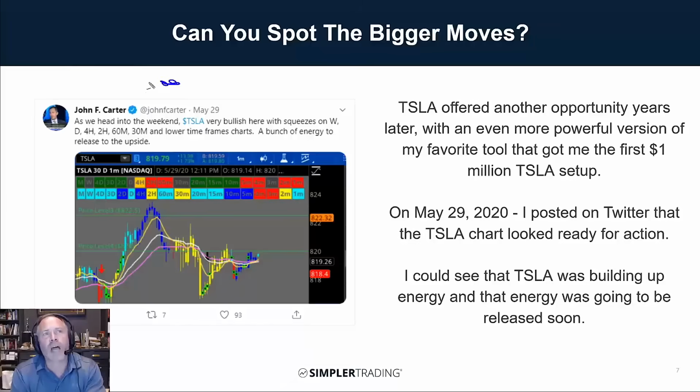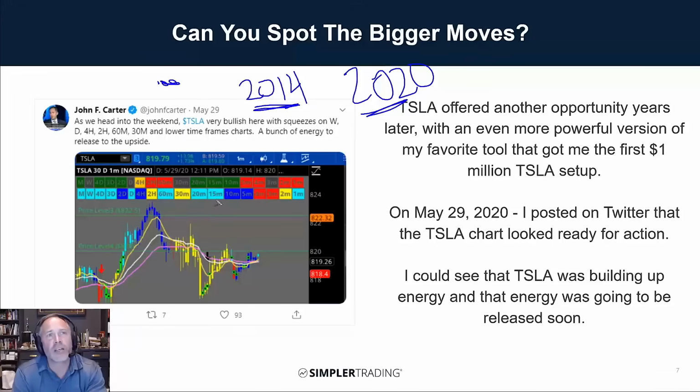So what's happened over time is we've tweaked this. We've added some additional tools to this, and in 2014, that was a great year for Tesla. Then in 2020, a lot of things came together, and we made some improvements in the squeeze, and it was really an amazing time.